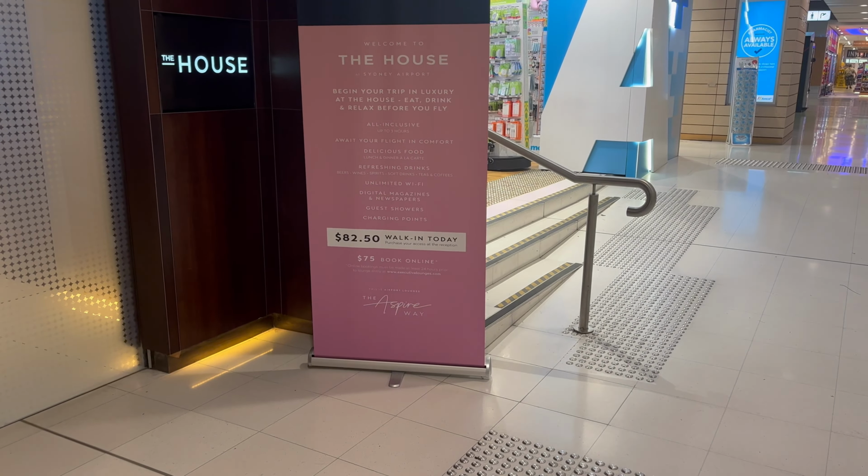So it looks like you can actually pay to come in here, $82.50. It's about 40 quid. Let's go and see if it's worth 40 quid. Already looks quieter than the Qantas one. That's why I'm whispering. Nowhere near as big though. You can actually sit down there and have a proper meal, a la carte. This is tiny.